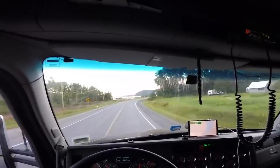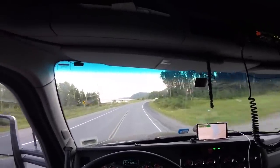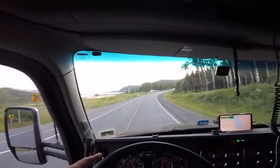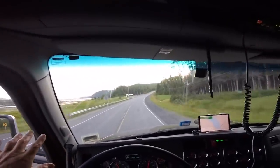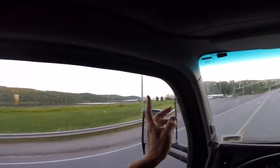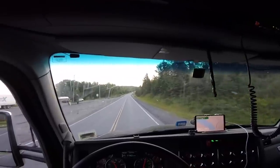Wow, look at this, gorgeous. This would make a cool picture. And you can spot here, if the sun was coming up from those hills, that would be good.